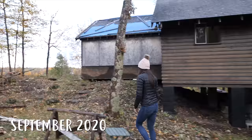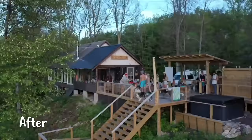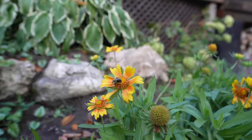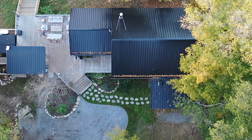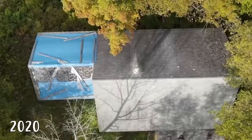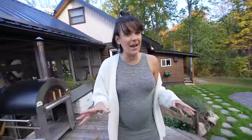Are you nervous? When we first moved here 3 years ago, there was no curb appeal whatsoever. So I'm very proud of our two garden beds on either side of the stairs here and this awesome new pathway we just created with grass we grew ourselves. We're pretty proud of the grass. Yeah. These stairs and this deck actually didn't exist either. So this has become our main entryway into the cabin.